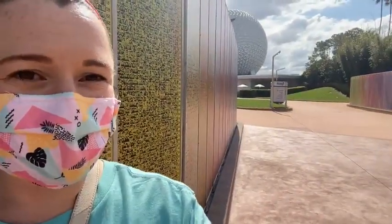I am at Epcot this afternoon, and I just thought that I'd take a stroll through the park. But before I actually entered the park, I wanted to stop by the Legacy Wall, new and improved, over here to the left of the entrance as you're coming towards Epcot to enter the park. It's over towards the left-hand side, and so I just thought I'd take a little stroll and then head into the park and take you guys with me. So let's go.